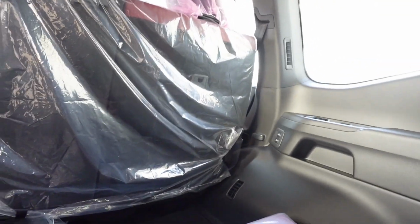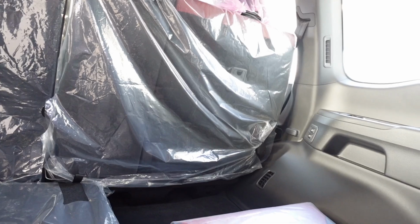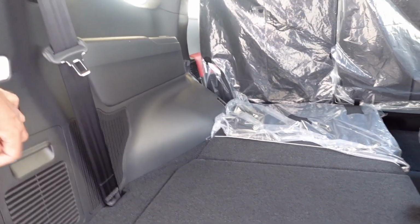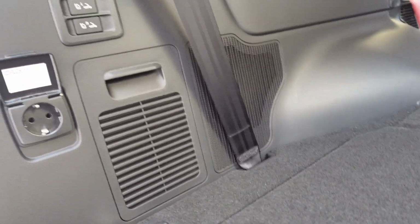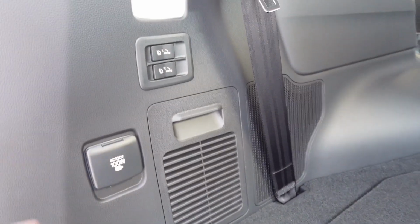So that's the reason this Land Cruiser is a very legendary one. People respect it a lot, and you will not find any problems with this vehicle. It's a Toyota. Then you have one 220-volt charging socket also. Wow, that's a very nice thing. And a 100-watt charger is also present.